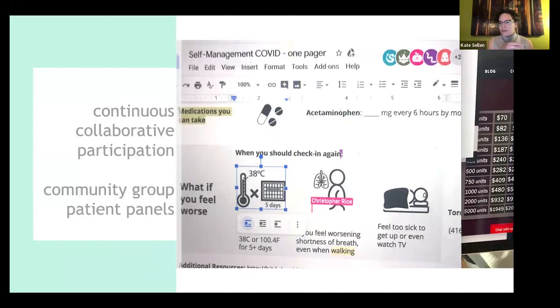So here were some of the highlights of how this worked. We created these one-pagers. We followed the same super low-tech principles that we developed for the patient communication tool at St. Mike's. And we created these super low-literacy one-pagers that could be printed easily, that relied on pictograms to indicate guidance, that had a structure to them that was the social motivator.